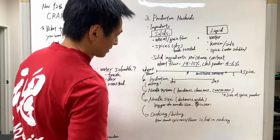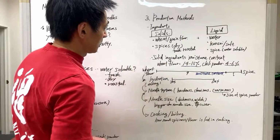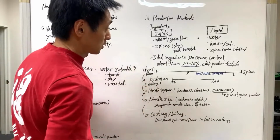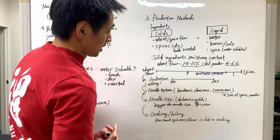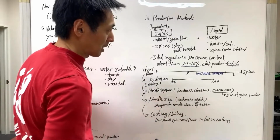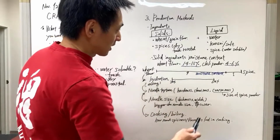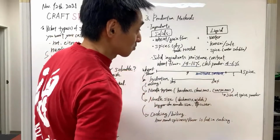We have to think about that to get the final spiciness that you want your customers to experience. And of course, you have to think about the cost. It would be great if you make them really spicy, right?